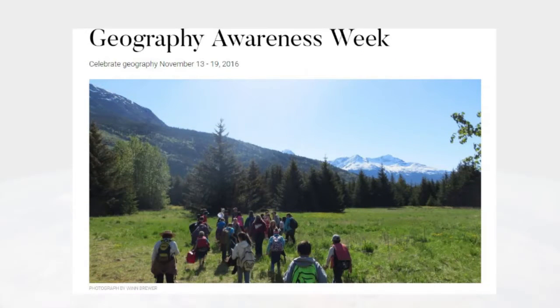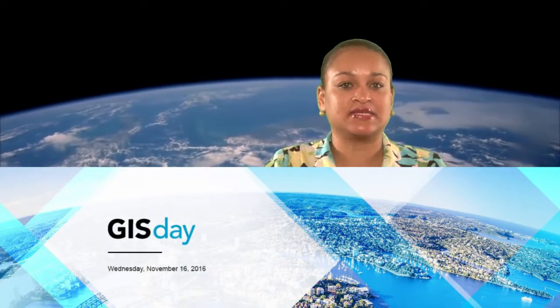This year's observance, from November 13 to the 19, provides an opportunity for all of us to focus on the importance of geography. Added to this celebration is Geographic Information Systems GIS Day on November 16, which encourages all of us to discover the world through GIS. But how is geography used in disaster management? What exactly is GIS, and how does it impact disaster management? Stay tuned to Focus for answers to those questions after this break.